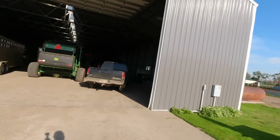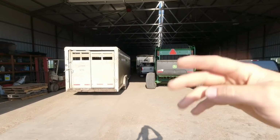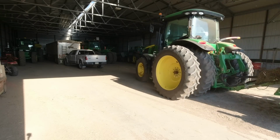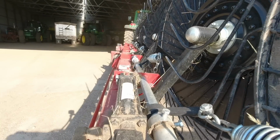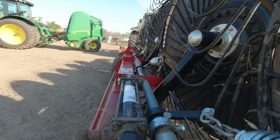So we're gonna need a semi. It's buried in the shed. So I'm gonna start moving out equipment. Even though the rake isn't in the way, I'm gonna pull that out because this is the tractor we're gonna use to move bales. Looks like Dad's gonna grab the semi.